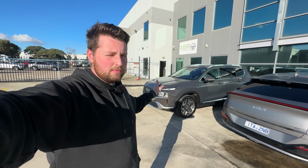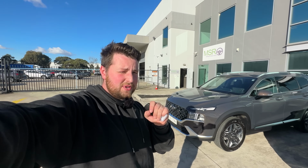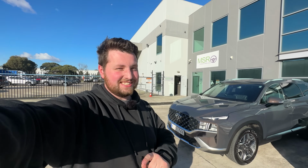And because I've already teased you enough, here is my long-termer. It's a good one, I promise. It is the new Santa Fe with the hybrid engine, which I'm really excited for, and it's more of a filler before I get into my next long-termer, which is more exciting.